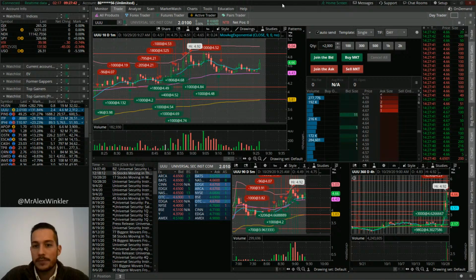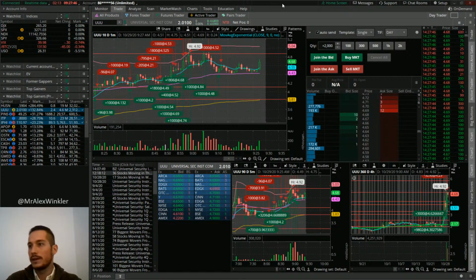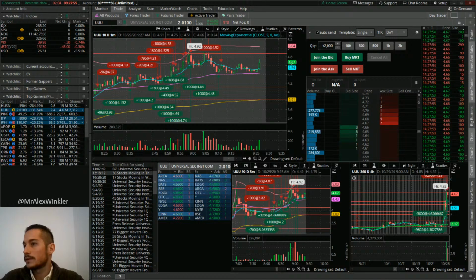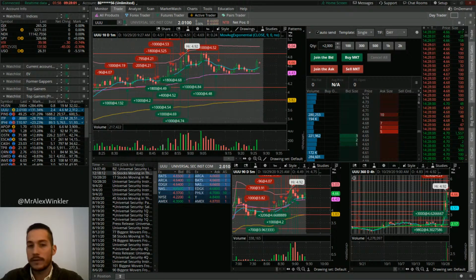UUU, guys, 466. This is an interesting zone. For some reason my computer feels really slow right now. Not a big fan of it. Do I have something open that I shouldn't have open? Doesn't look like it. I'm going to close Firefox.